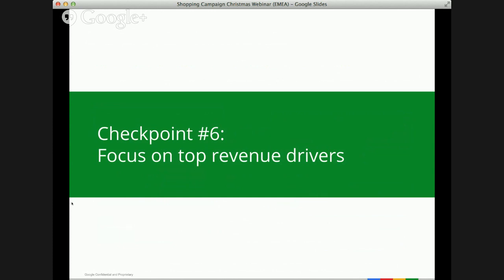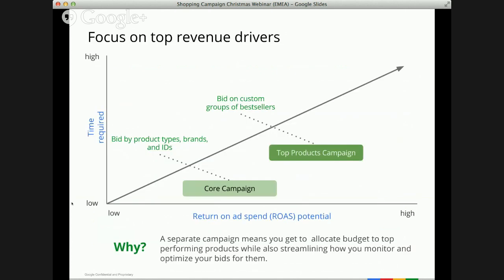Now that we have our core campaign in check, the next step will actually be to do a little bit more ROI tailoring to focus on top revenue drivers. You can see in this graph, we're moving to a little bit better return on ad spend potential and a little bit more time required. Essentially, our goal here is to create a separate campaign that allocates a more substantial budget to the products that are the most important for driving consistent revenue to my business.